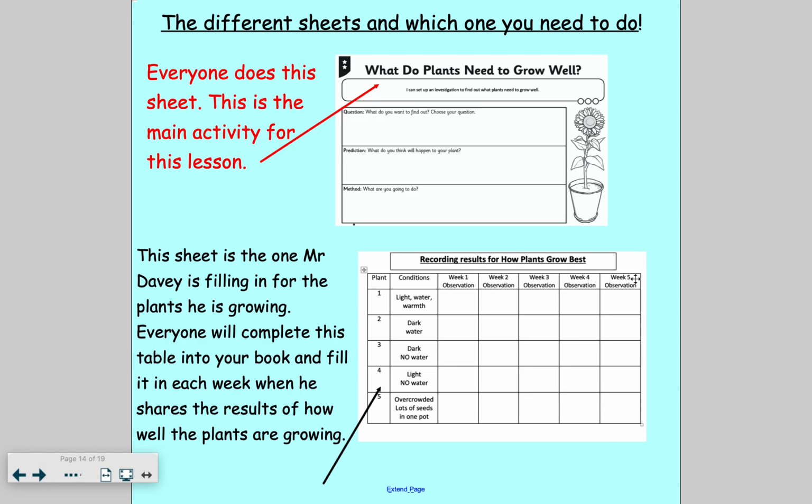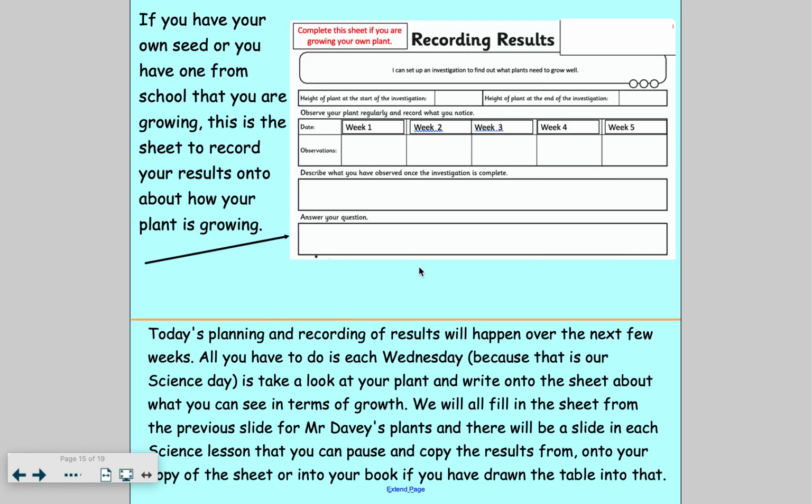So this is the second thing that you need to copy into your book. So you will have just done this one. Now you've got to do this one, and in a moment, I'm going to be filling in this column. Now, this is just the bonus sheet. If you are growing your own seed, or you've collected one from school, this sheet is your side project sheet, and you can basically fill this in as you like.